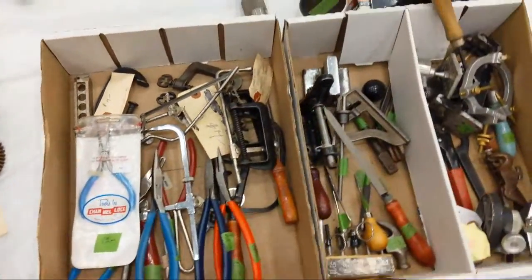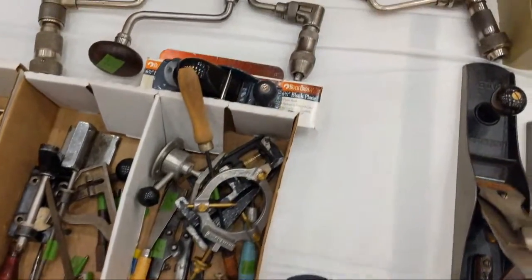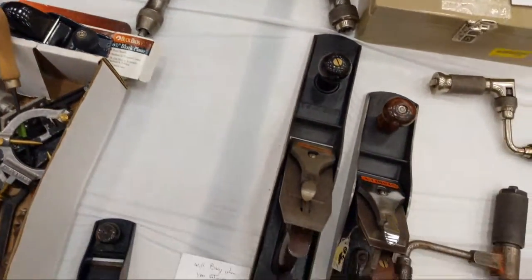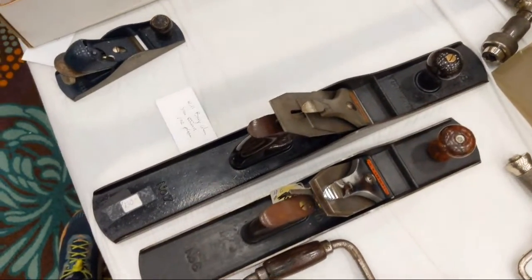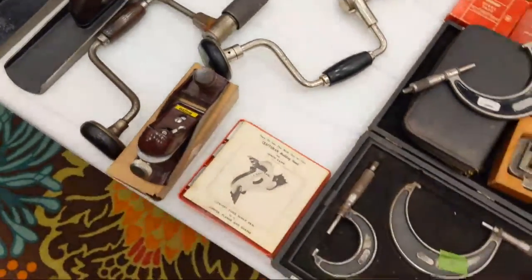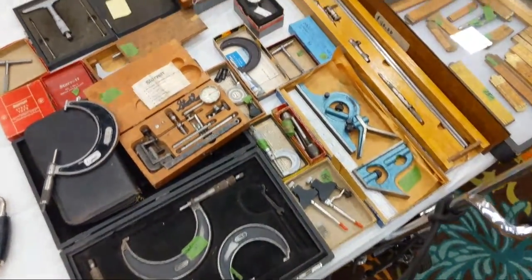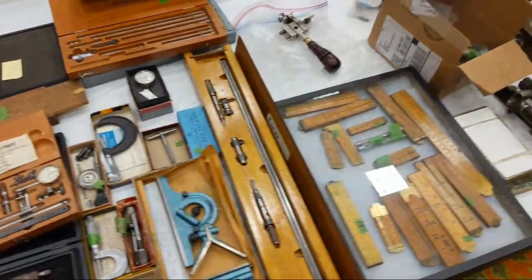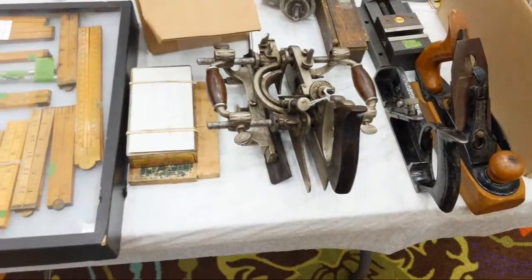More grab boxes. Stanley number 7. 6. Some more measuring tools, machinist measuring tools. Another 55. I bet I can find a measuring tool.